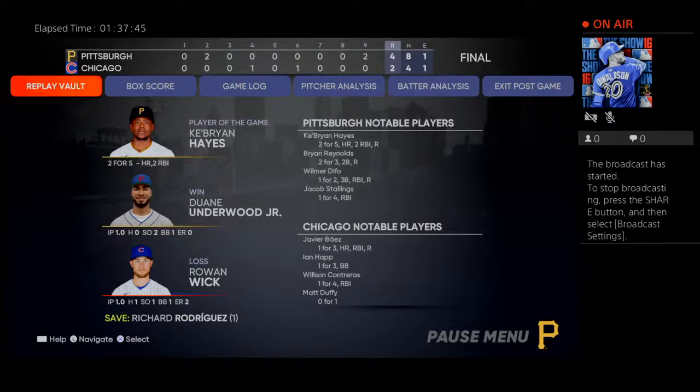Here now is our final line score this afternoon. First for the victorious Pirates, 4 runs on 8 hits, 1 error. They left 9 men on base. For the Cubs, 2 runs on 4 hits, 1 error. They left 8 runners on base. Time of the ball game, 2 hours and 45 minutes.